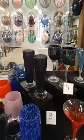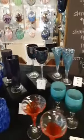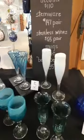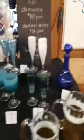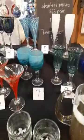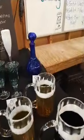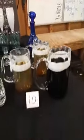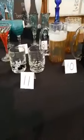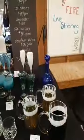Number 3 are our Pilsner glasses. 4 is a pair of long stem glasses. 5, straight-sided champagnes, traditional champagnes, margarita, and then water glasses, goblets, tulip-shaped goblets there at number 8. Our decanter is number 9. Here's the beer mugs, and you're going to see one made in a little bit. The shot glasses and the scotch glasses. So that's what we've got coming up.